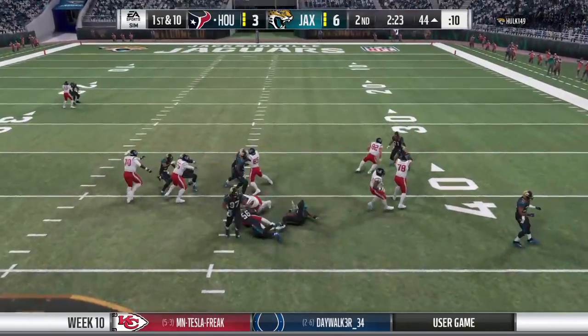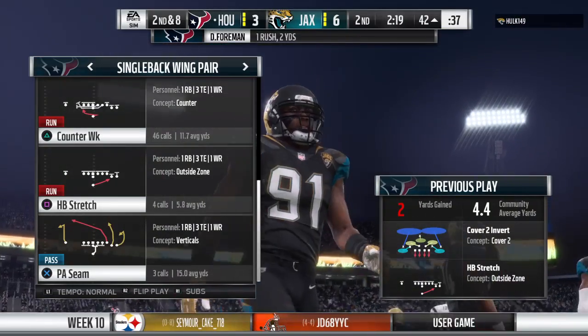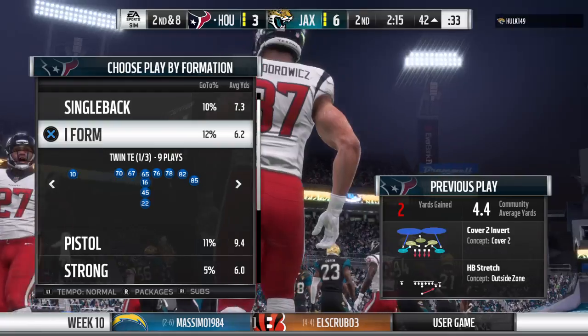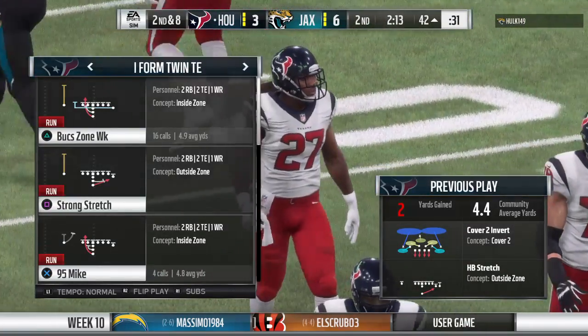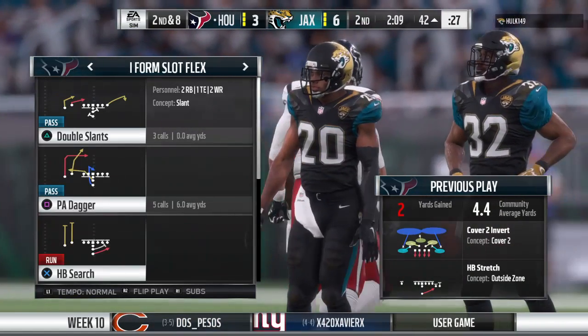They'll run it here. This is Deontay Foreman. And he'll be brought down at about the 42. 2 yards on the pickup there. It'll be 2nd and 8. Well, he was looking for some running room, and there wasn't a whole lot of it there on that play. I think he was lucky to get a couple of yards out of it because those defenders were rallying to the football pretty quickly.